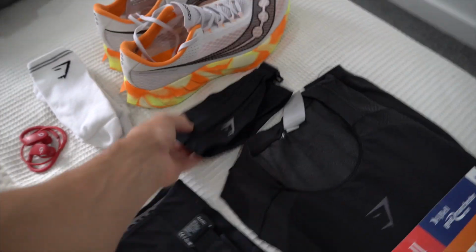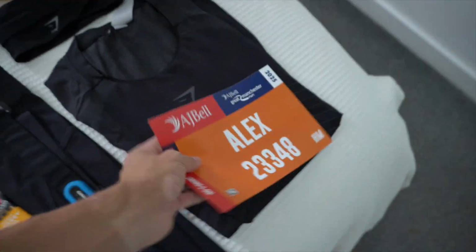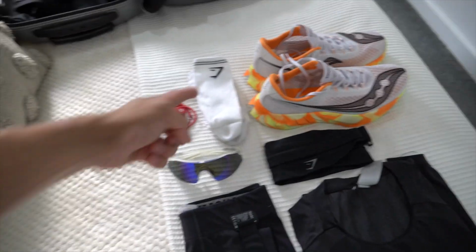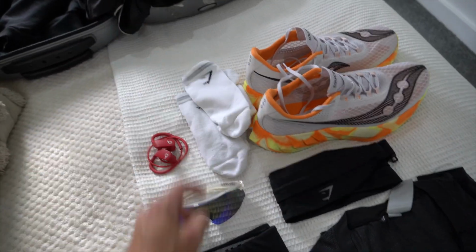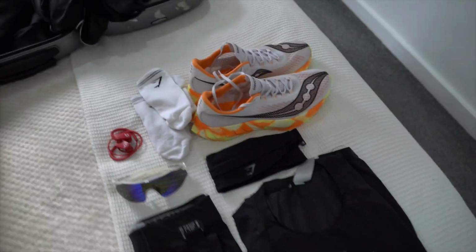Sunglasses, obviously. Running belt. One gel. Heart rate monitor. The magic. That's about that. Running socks. These are well good to make sure you don't get blisters. And then I'm going to put some filthy M&M on to make me run really fast.